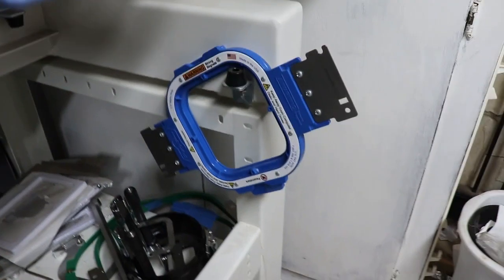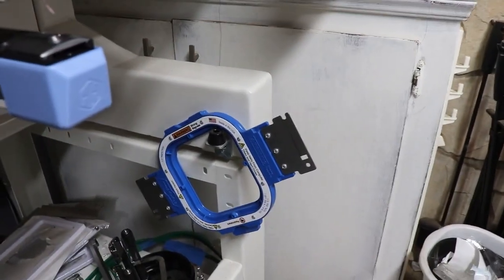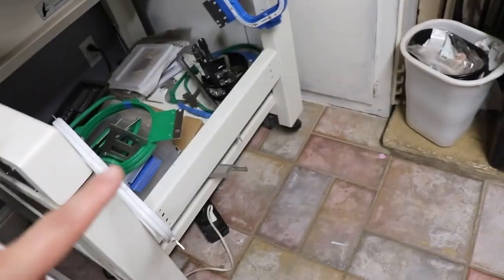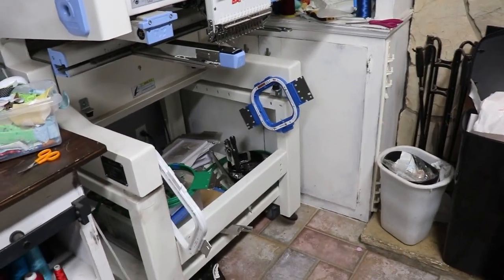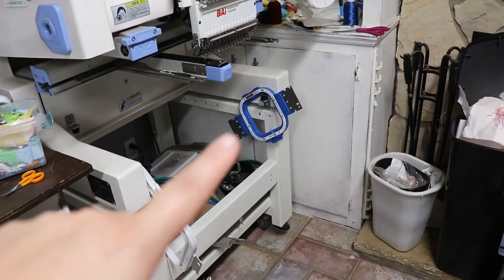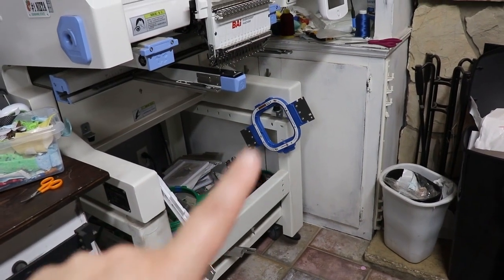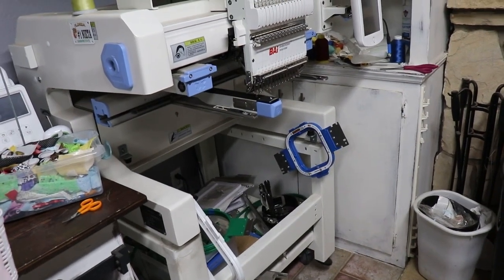I need to get, I think this is the 5x5 or 4x4, one of the two. So I need to get at least one more of each of these. And then I also need to get, I'm thinking a 7x7 and an 8x8, or a 10x10, and then I feel like we also need another set, like two more of these ones as well. So three total, another one of those, and then a 10x10 and a 7x7.